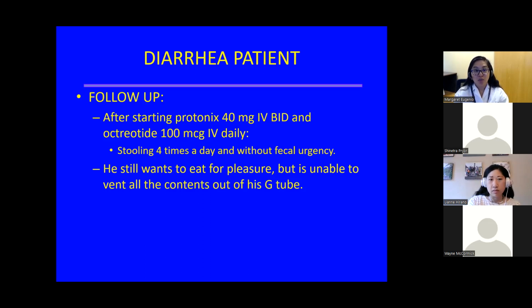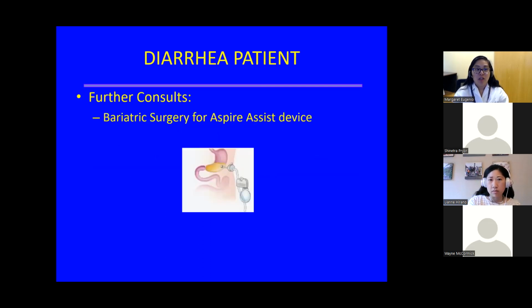So he actually went to a surgeon at Virginia Mason for this device called an Aspire Assist. So there's no data on this, but we just know that the Aspire Assist device is approved for bariatric surgery. Essentially, patients can eat a bunch of food and they have a G tube, and there's a pump that they connect to it. And so after they eat, they can pump out the gastric contents.